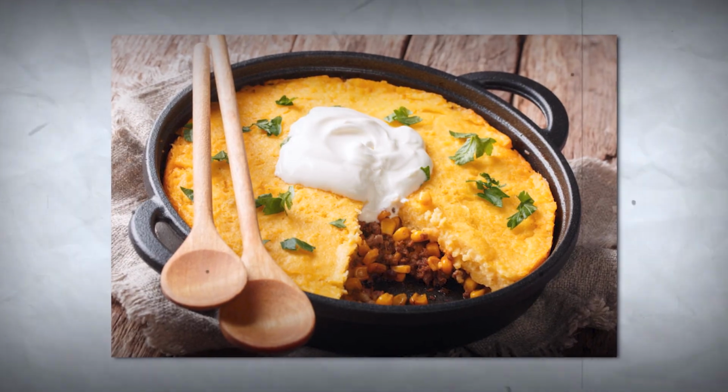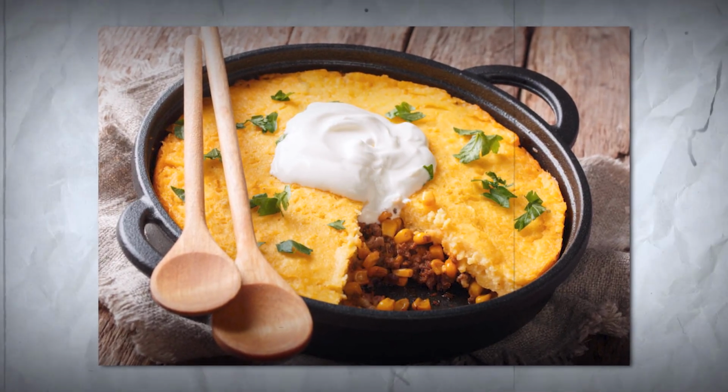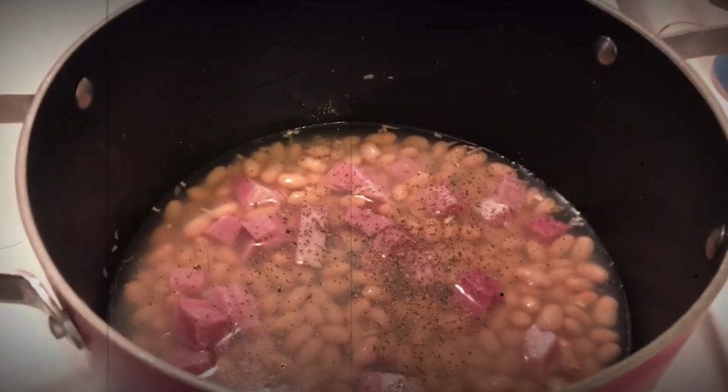At church potlucks, county fairs, and family dinners, Jiffy cornbread and bean stew was often the dish that filled plates and hearts with equal measure.